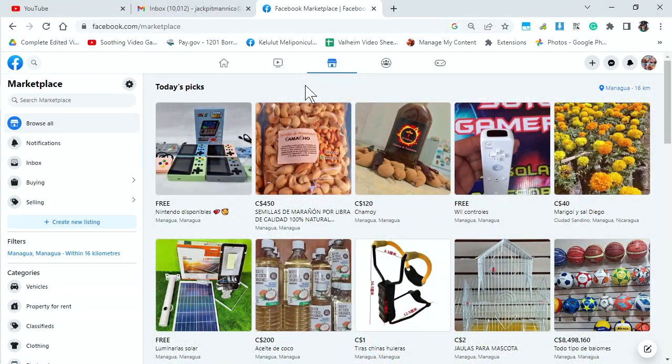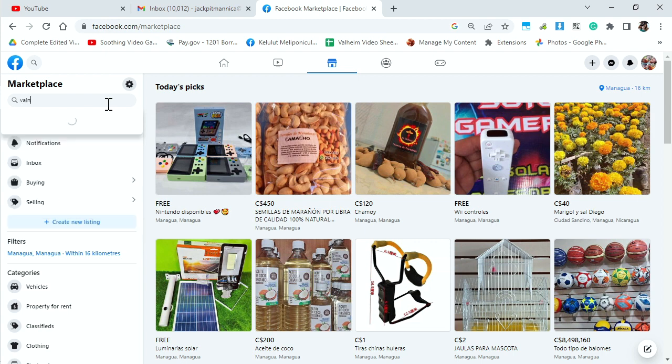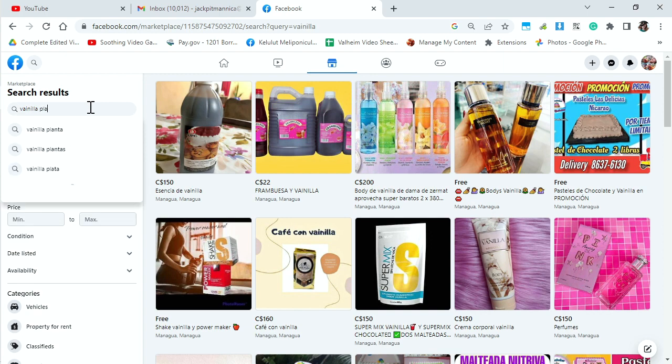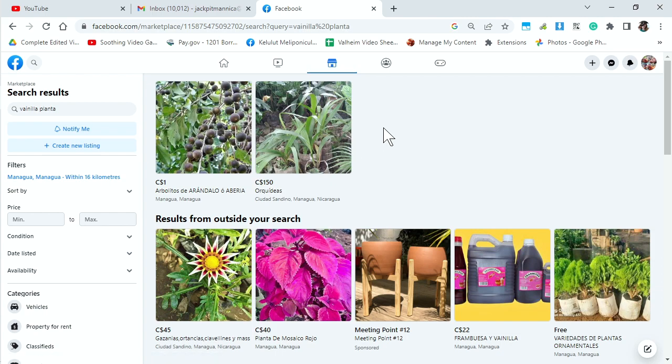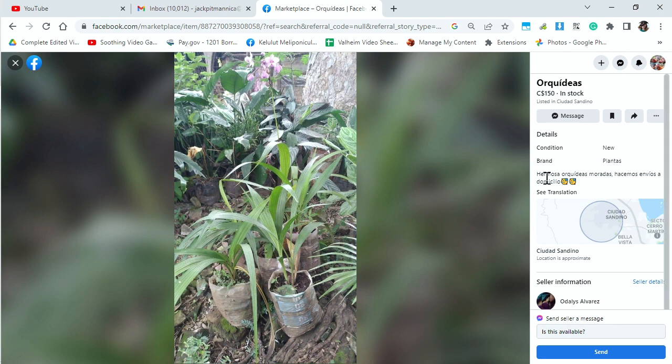Here we are on Facebook Marketplace. Now, the first step is to see, is it easy to find vanilla? So the Spanish word is vainilla. All right, so let's change this. They do sell the actual liquid itself, right? But what we're looking for is actual vanilla plants. And as you can see, there's a bunch of different plants, but nothing really shows up exactly about vanilla. There's this orchid selling. He says, hermoso orquídeas moredas.